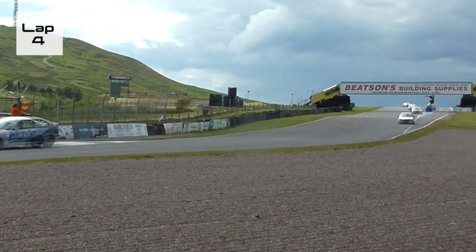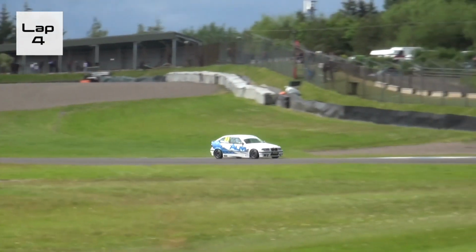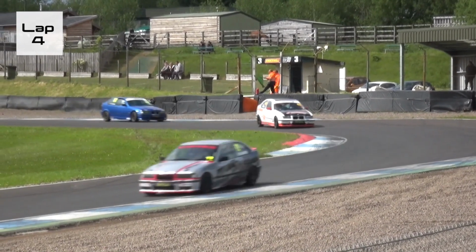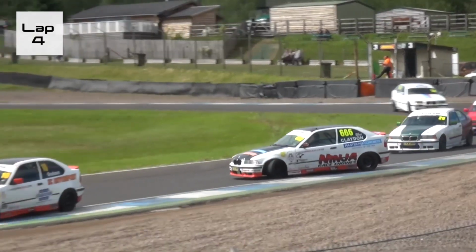And there David McNaughton, the class of the field, but it can all go so horribly wrong, as David McNaughton knows, just in the blink of an eye. So David really focusing on what he's doing here as he goes past a green flag at McIntyre's. That must mean something has happened at Duffus Dip there.